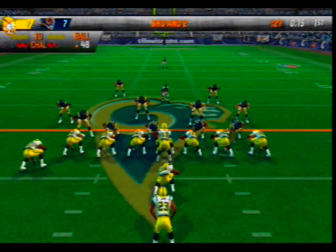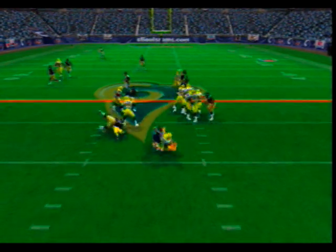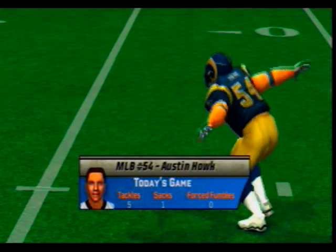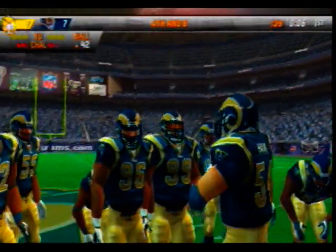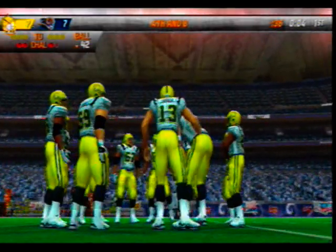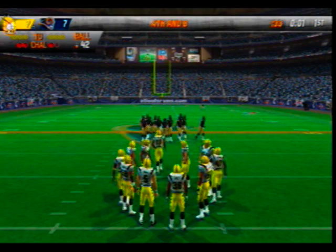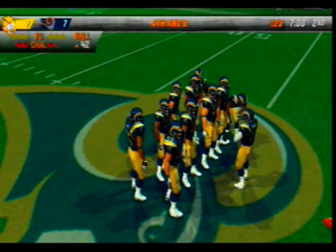Hard count. Closing in. Not many quarterbacks are able to escape when he's coming after him. When he breaks free or he comes in clean, he can really do some damage in the backfield. The teams have switched sides and we'll start with the second quarter.